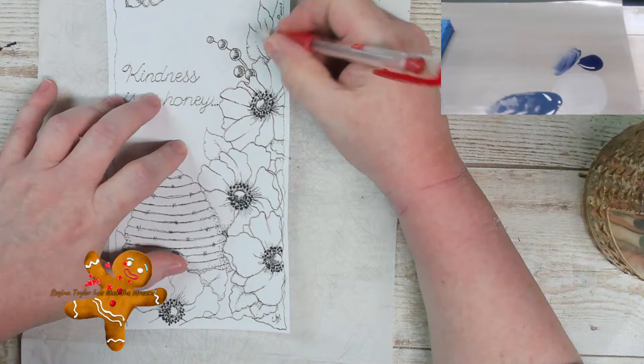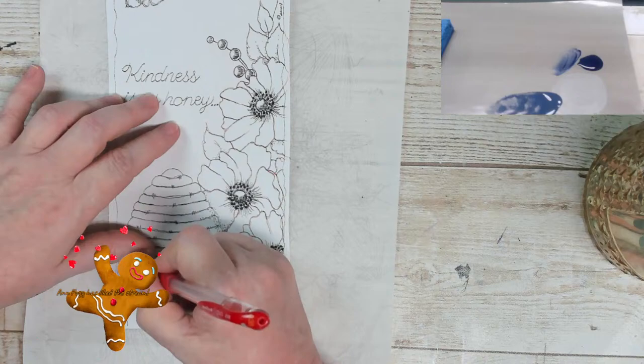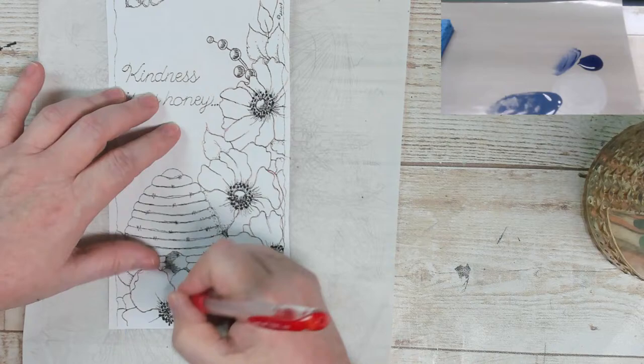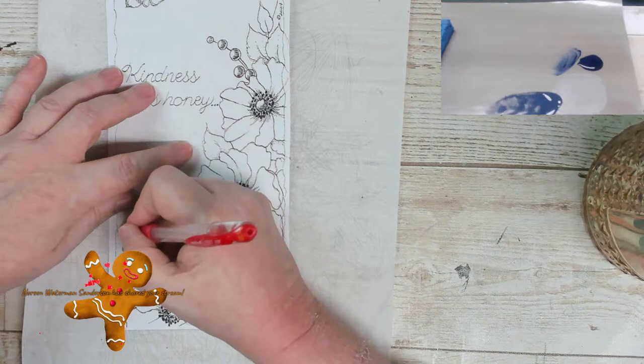So we have fleurs. Now, when we were putting this surface together, we do include the bee. We have a bee in that surface set, so that if you want to use the dimensional bee, you certainly can. But if you don't, that's fine too. You can use the bee for something else if you want to.